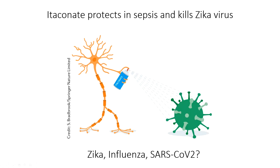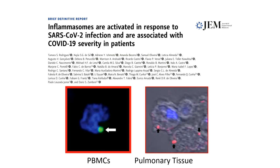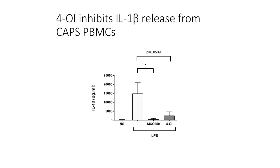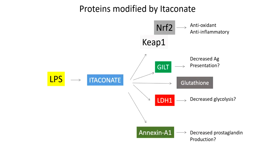All of this then adds up to a very simple question: could itaconate be useful in COVID? And there had been a paper on itaconate killing Zika virus. There's Zika. So we wondered, what about SARS-CoV-2? And then remember, I've told you itaconate is anti-inflammatory already. Going back to that slide there, just to re-emphasize that for you. So itaconate will target all these proteins and modify inflammation by targeting them.